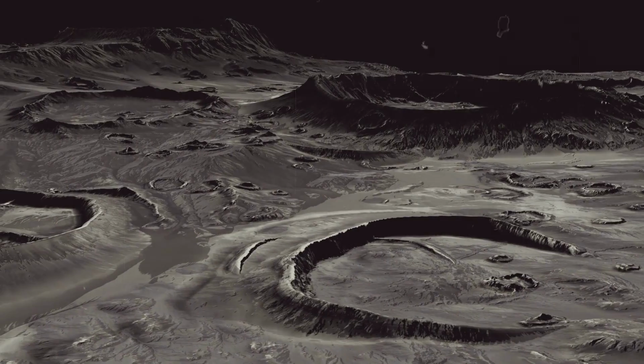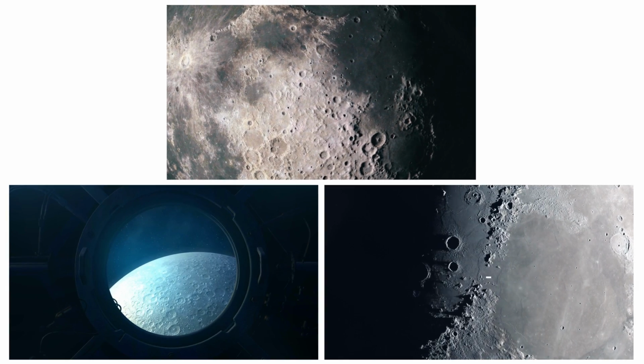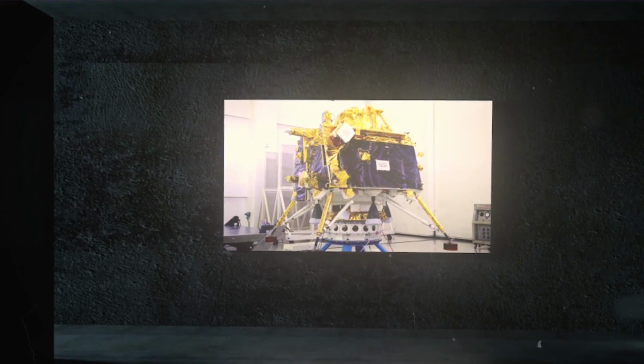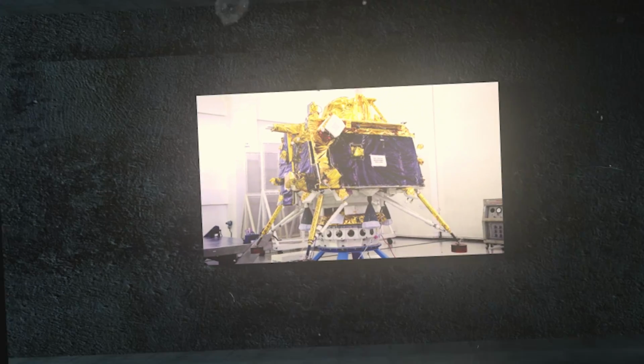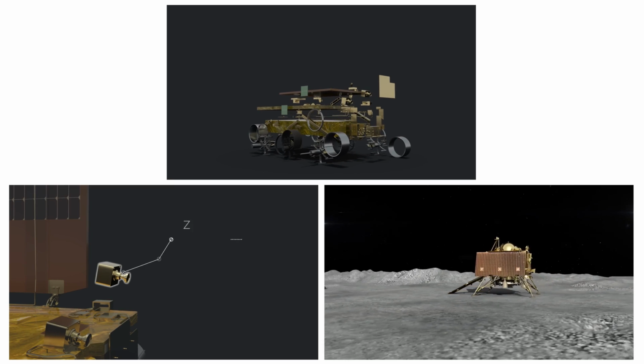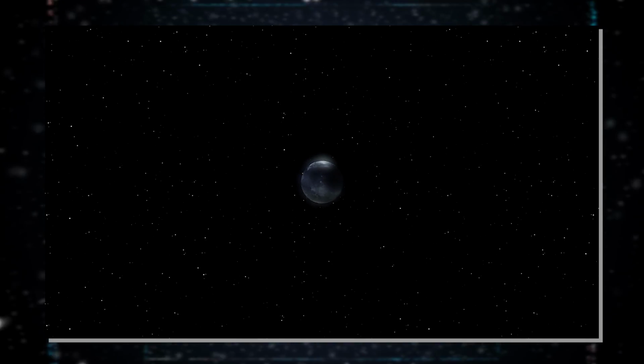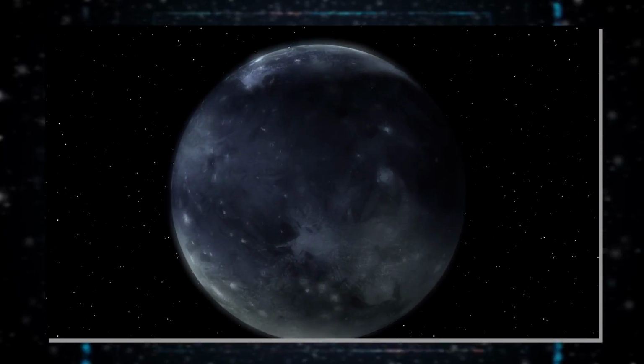Next is the moon's uneven terrain. The lunar surface is rough and rocky, featuring countless craters, hills, and valleys. Navigating such challenging terrain isn't a walk in the park for the Pragyan rover. To conquer this obstacle, the rover relies on some pretty advanced navigation tech. It uses sensors, cameras, and clever algorithms to map out the landscape and plot the best course while avoiding obstacles. It's like having a super smart GPS for the moon.